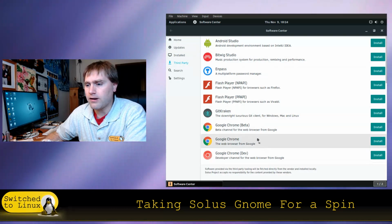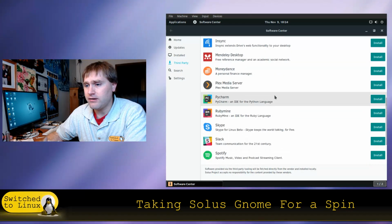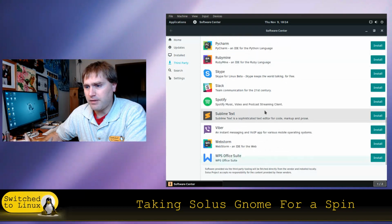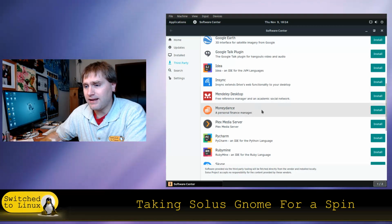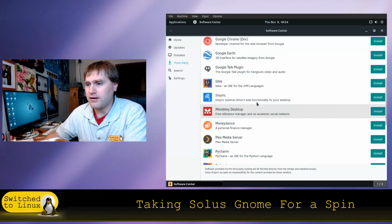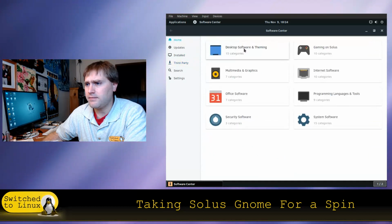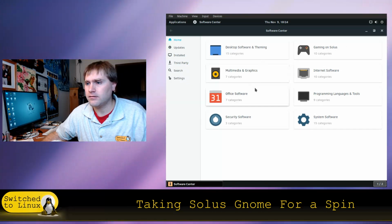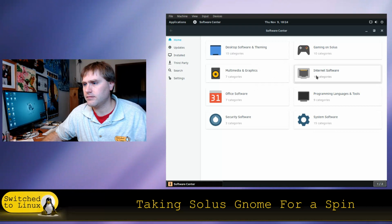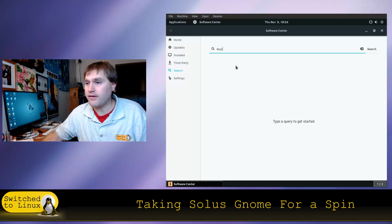So here's third-party applications. So if you do want Google Chrome, I'm not sure why, but if you do, it's there. There's Spotify, Viber, WPS, Money Dance, Personal Finance Manager, Android Studio. All right, let's go ahead and look at Home. Can I search in here? Yeah, there we go. I want to see if Skype is available on this or not.